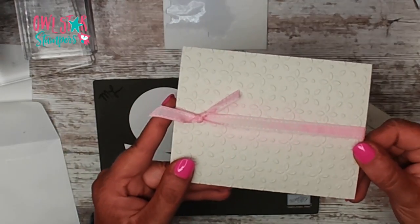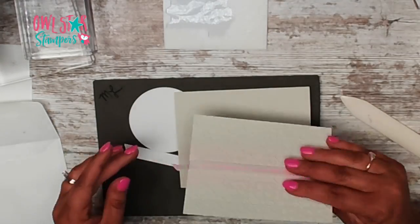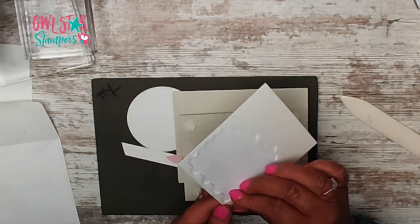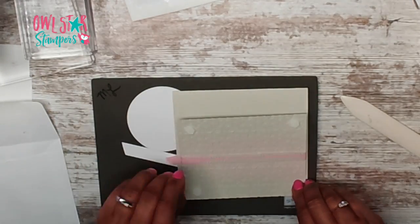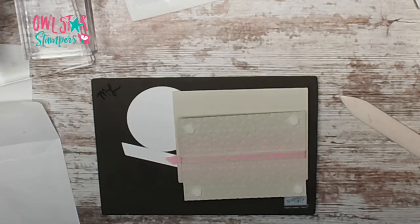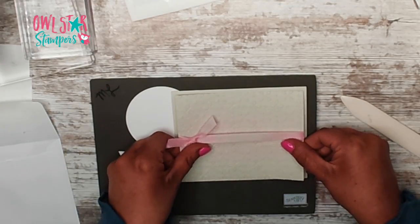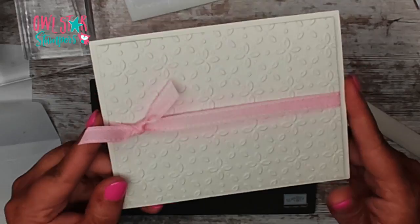So there we have our ribbon tied around. And now we are going to attach it with dimensionals in the corner, because I like to do a lot of color on color, and I don't want to emboss the base of the card. I like to add this layer to it to give it just some more layering, I guess. And I just like how it looks. Okay, so there we have that. Doesn't that look so nice?